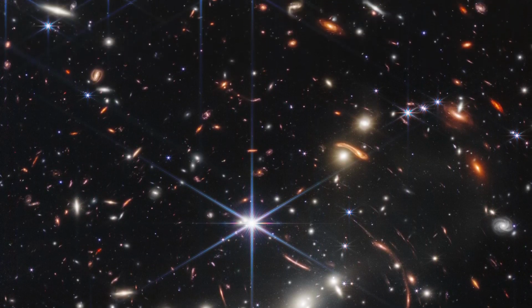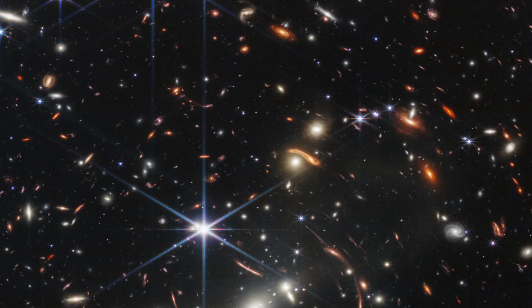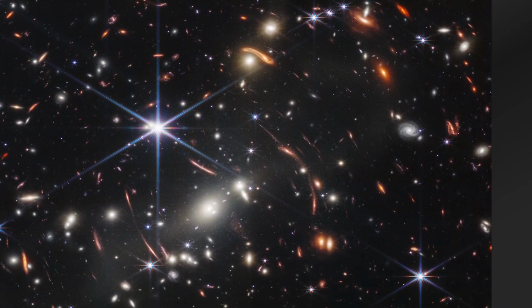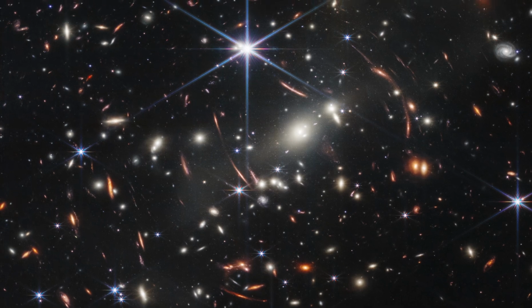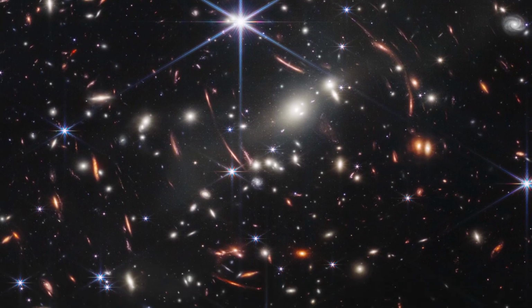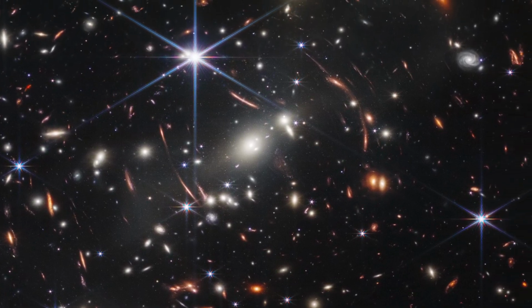This field is called SMACS 0723. That's a catalog number, but it's really centered on what's called a galaxy cluster that is relatively nearby, only about 6 billion light years away, relatively speaking. Those are the whitish galaxies you see right in the middle. This cluster consists of maybe hundreds of those objects, all gravitationally bound together. This is one reason they wanted to use it as a test case for James Webb, because all of that mass actually bends space around it. This is a prediction from general relativity from Albert Einstein, more than 100 years ago.